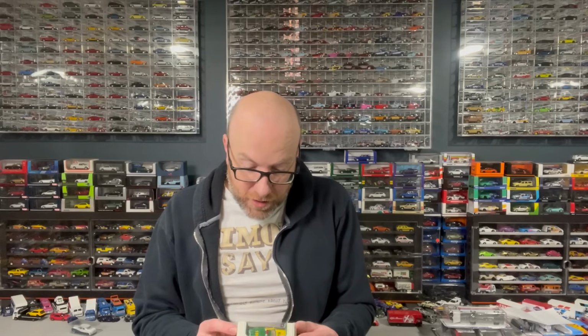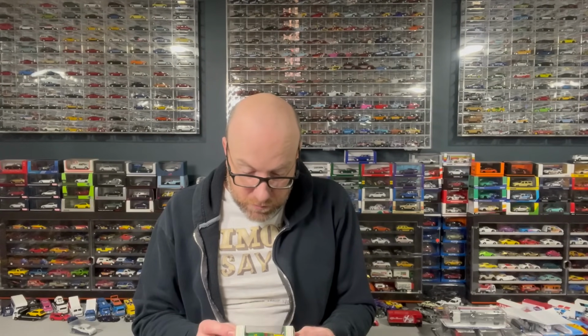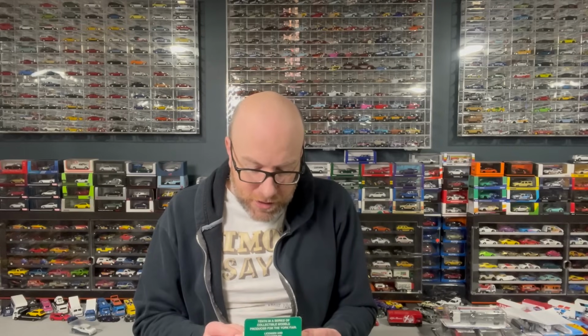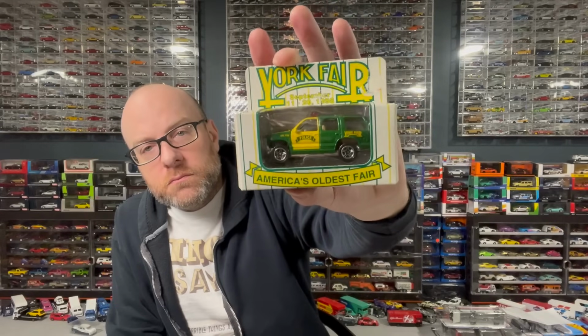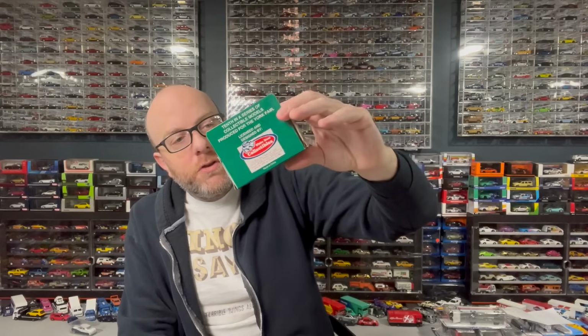We've got York Fair September 11th through the 20th, 1998. America's oldest fair, Matchbox. So that right there. Interesting. So yeah, we'll take a look at that.